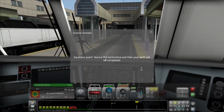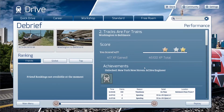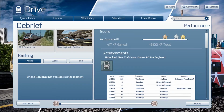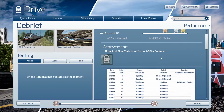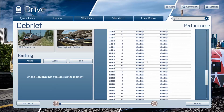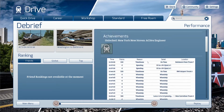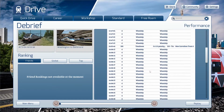Excellent work. Secure the locomotive and then your shift will be completed. So not a great result. I mean, I got some experience. I unlocked that achievement. I'm sure there's another achievement for actually getting enough points. But yeah, all these wheel slips killed me when it stopped things. So I don't know. So 257 seconds late.